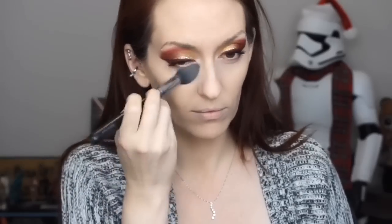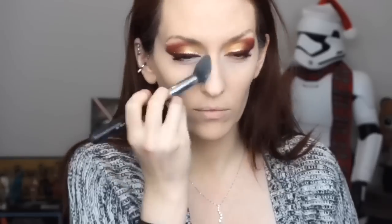Next, we're going to set this concealer with the Essence Brighten Up Banana Powder, which is obviously broken, but still completely workable. And I use the Sigma Tapered Highlighter F35 brush to set my under eyes, and it's also another defense against the dark circles.